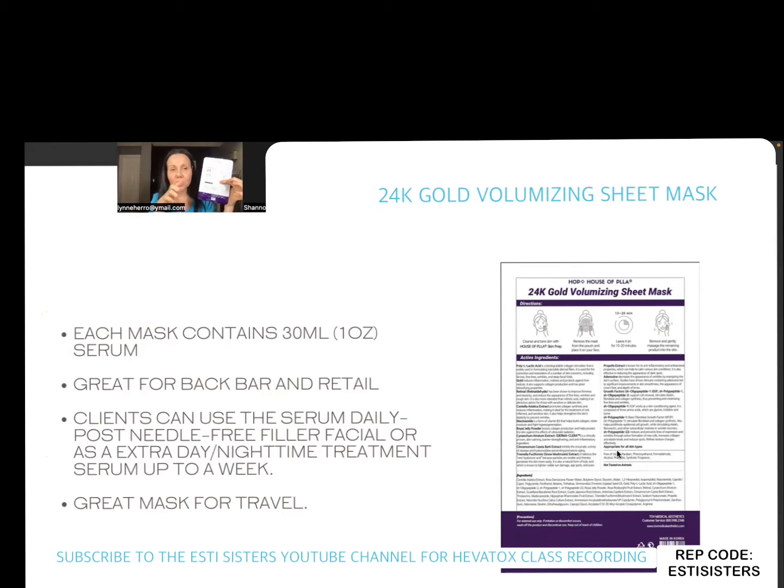So if you happen to use this in the treatment room, and you have so much product left over, you are going to fold the sheet mask up, put it in here, and send this home to the client. They may use the sheet mask one more time, but tell them you have enough product in there to use the rest of the week. Okay, so please don't throw it out. There's so much goodness in here, okay? Again, great for back bar and retail.